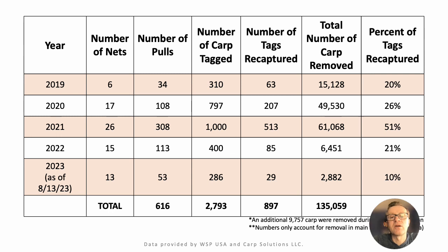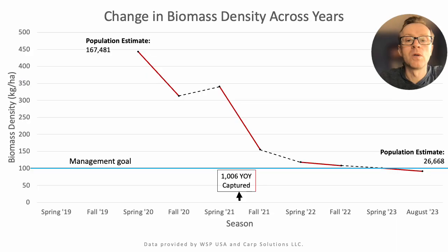Another column I want to highlight is the percent of tags removed. So we were removing between 20 and 50% of the tags, which is 20 to 50% of the population each season. Overall, over 135,000 carp removed. We fished the biomass down from about 450 kilograms per hectare to just under 100, which was our management goal.